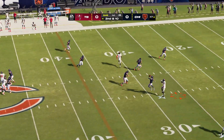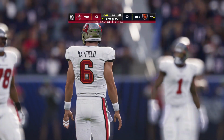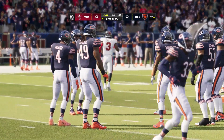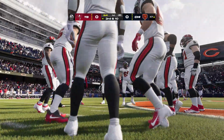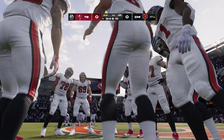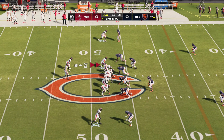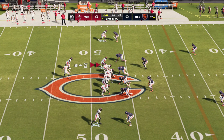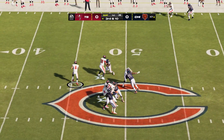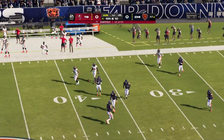Mayfield off the play fake. His throw incomplete. Nice back-to-back plays defensively. They're stacking momentum now. One incompletion, two incompletions. They're going for more. Now they face a third and 10 after back-to-back incompletions. Mayfield with it once more. Throw there, going to be incomplete.